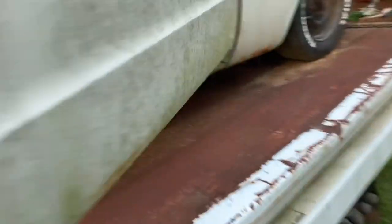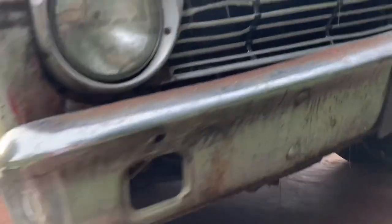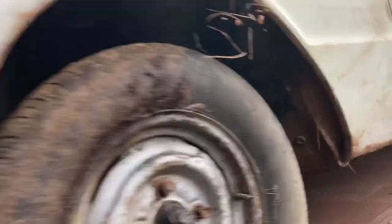Up there pretty easy. It's a little rustier than I originally noticed because it was kind of in the dirt, but the floorboard on the other side looked pretty weak. This one don't seem too bad right there. Let's see. This side, it's a little rust. Probably you guys up north are like, this thing ain't even rusty. But down south, we're pretty picky about our rust.